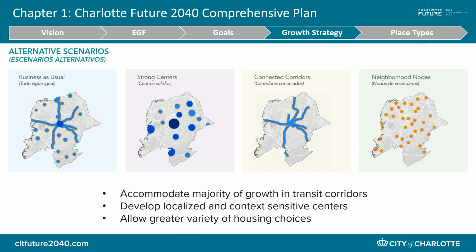Concurrent with the development of the plan's goals, staff talked to the community about the city's projected growth and asked for input on which growth strategy would help create the most equitable future. Ultimately, the community desired a combination of potential growth scenarios. They chose a scenario that 1. Accommodates the majority of growth in transit corridors, 2. Develops localized and context-sensitive centers, and 3. Allows greater variety of housing choices throughout our city.